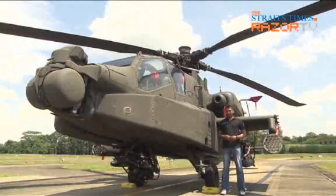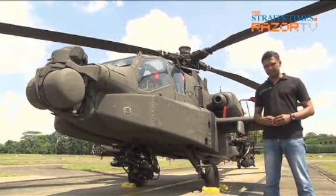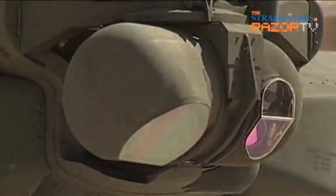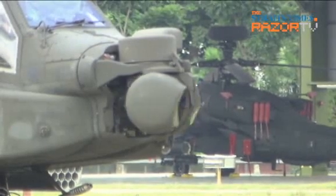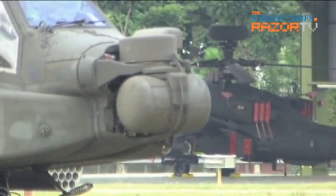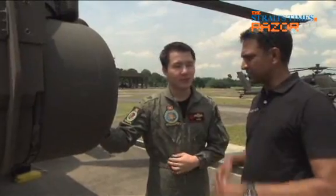The Apache's chief function is to take out high-value ground targets. And to do it from a helicopter, you need an extremely sophisticated targeting system. Okay, this is actually called TADS, which is the Target Acquisition Designation System. Basically, this sight has the ability to zoom into the target a few times. So this thing can zoom in and visually acquire the target and then make sure that the target is the correct one before they put weapons on the target itself. So basically what you see is what you get. Yes, that's exactly the point.